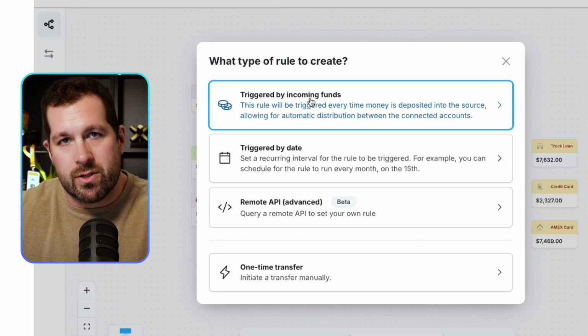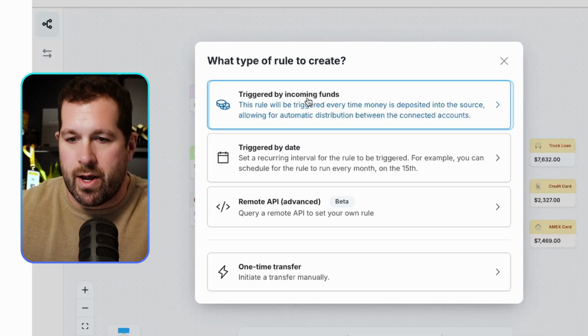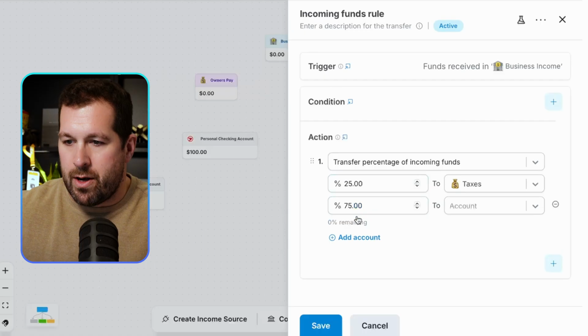Every single time money hits our business account, we're going to be setting the appropriate money aside for our taxes and all of our other assets. So we're going to trigger this. And what we're going to say is we want 25% to go to our tax account. I'm going to add another account.